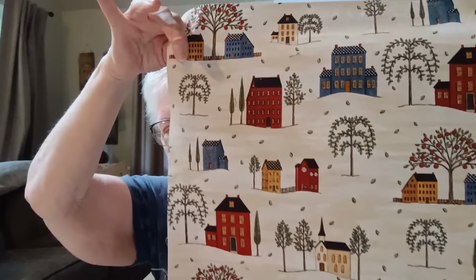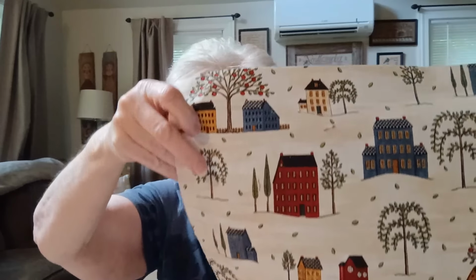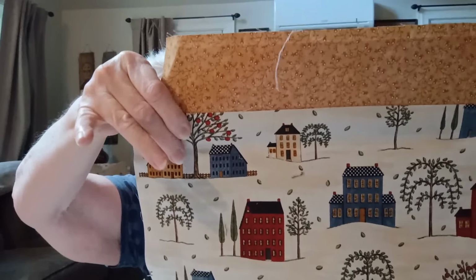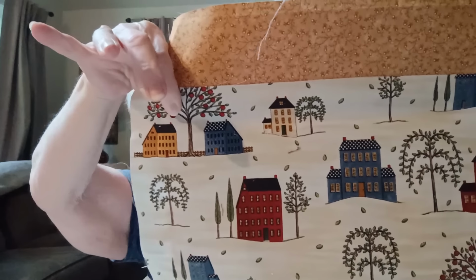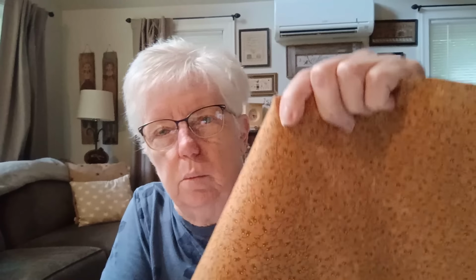I believe this is the same designer as the other Saltbox House ones. It's just a different part of the same line, same artist, same designer. And this is what's going to be inside of them. I want it to bring out the antique gold houses, like right here. I almost used the dark blue, but I wanted to try something different. I used the dark blue on a lot. And these are Kansas Trouble fabrics. You can see there are little berries on there.